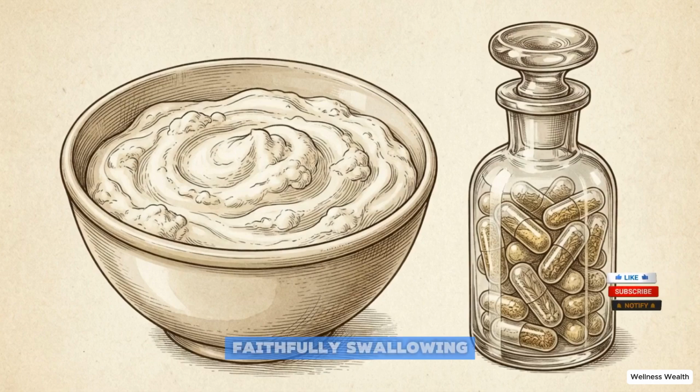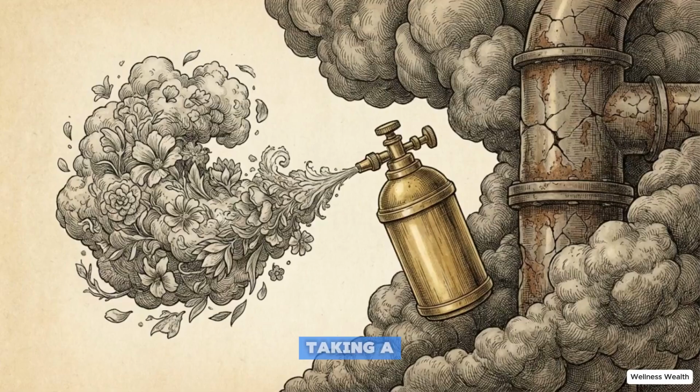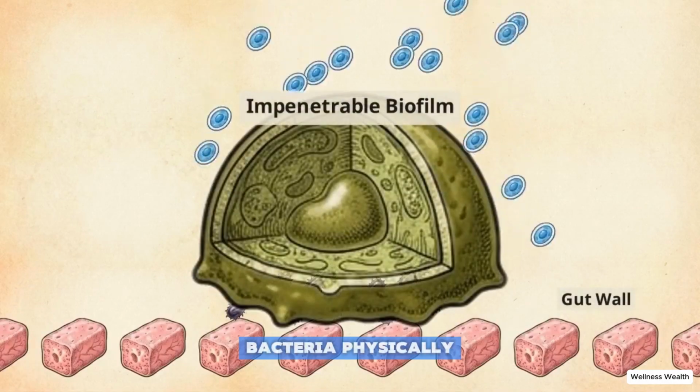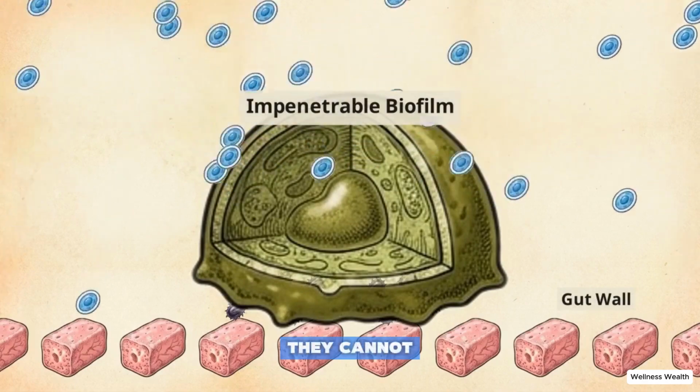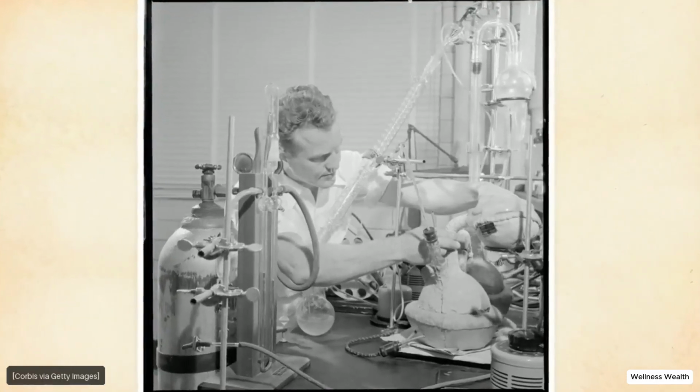If you have been faithfully swallowing expensive probiotic supplements or eating yogurt every morning, you are likely wasting your money. Taking a probiotic while a biofilm is intact is like spraying air freshener in a house with a gas leak. The good bacteria physically bounce off the shield. They cannot reach the gut wall to do any healing. Breaking that shield requires basic biochemistry.